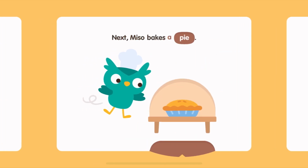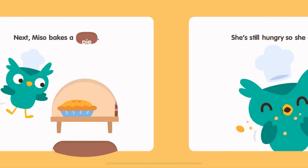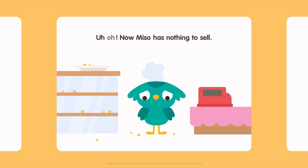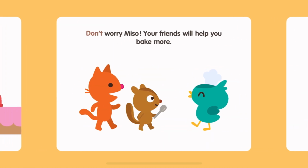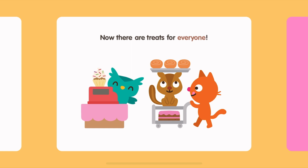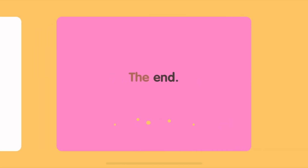Next, Miso bakes a pie. She's still hungry, so she eats it too. Uh-oh, now Miso has nothing to sell. Don't worry, Miso, your friends will help you bake more. Now there are treats for everyone. The end.